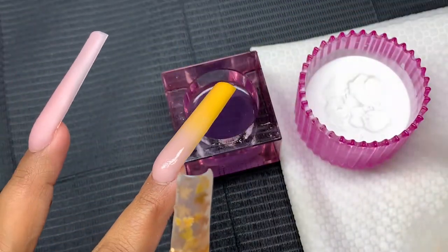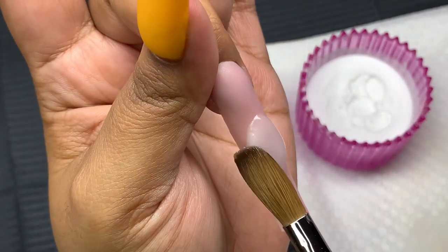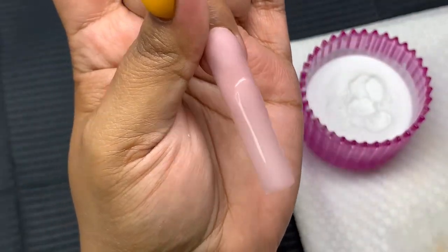And on the rest of the ring finger, we went ahead and added some little fall leaves. And it just turned out super beautiful, you guys. So yeah, that's pretty much it. We're gonna go ahead and cap everything.